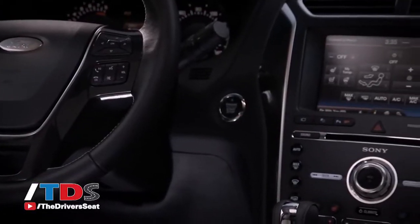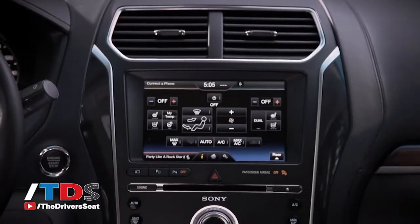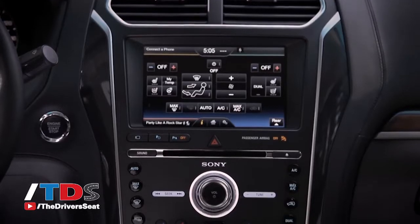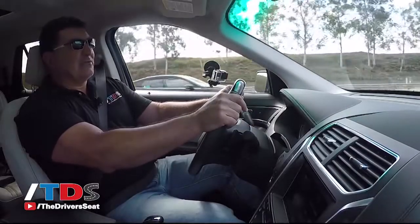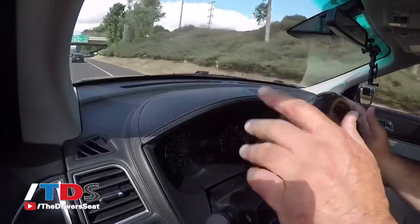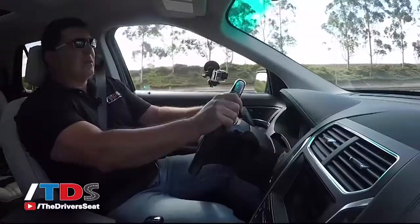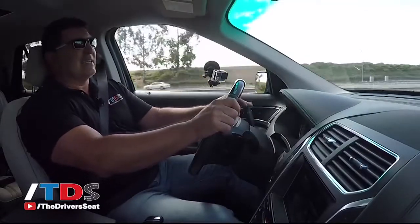The infotainment system, it's Sync. What can I tell you? Never been a fan. And now that I've seen Apple CarPlay and Android Auto, this is antiquated. $55,000 for a family crossover that doesn't even have Apple CarPlay makes zero sense. You don't even have head-up display. A lot of things that you would expect in a $55,000 car just don't exist in this Explorer.